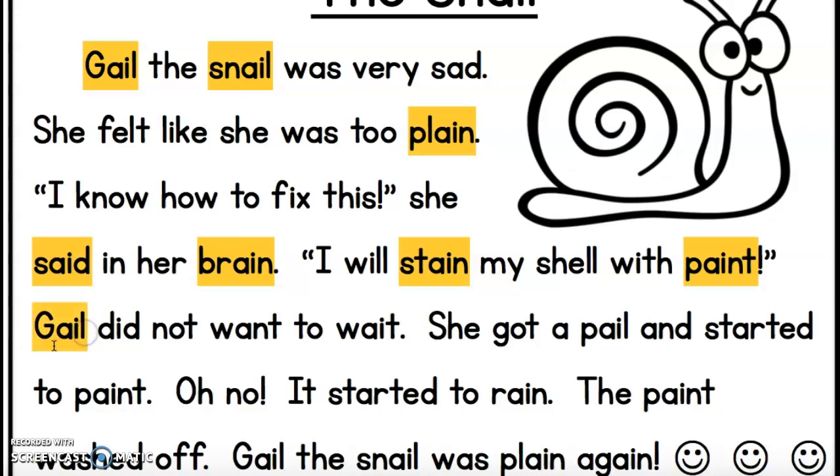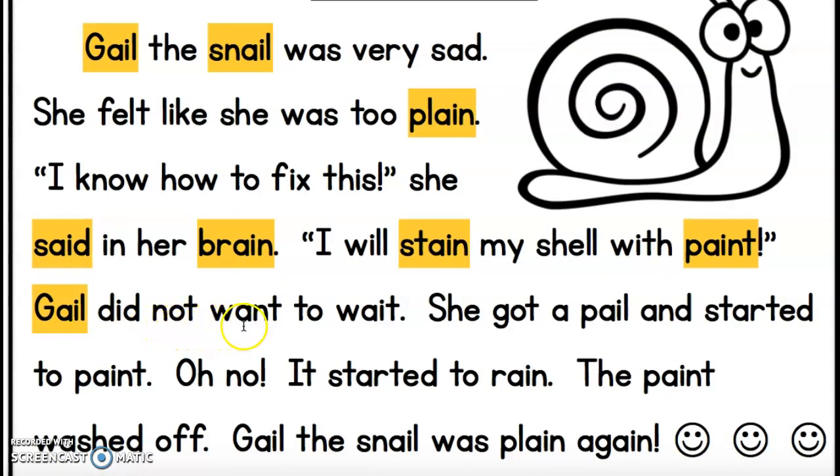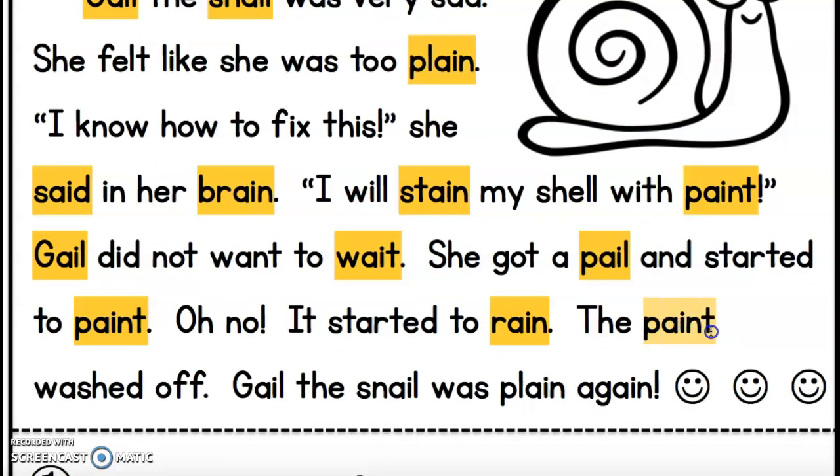This word again, and I saw that at the beginning of our story. This word has AI. This word has AI. This word, and I remember seeing that word again. This word has AI. This word has AI, and that's the third time we saw that word. This word, we see that word again. This word has AI, and I remember that word in the title of our story. This word, and this word has AI.